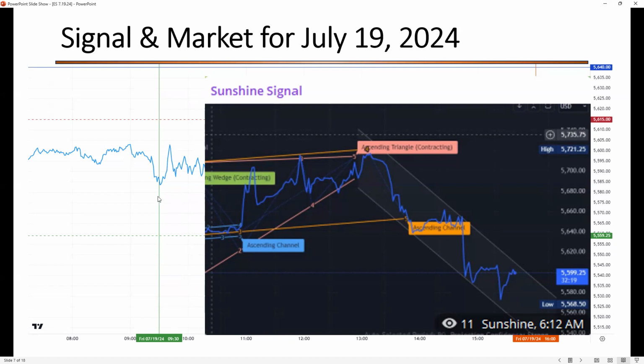And so at open, the market moved up and it couldn't get over this. It could not get over the overnight high. So here we're at the top of this descending channel. It can't even reach our resistance at 56.15.